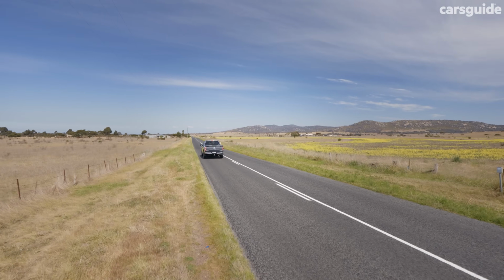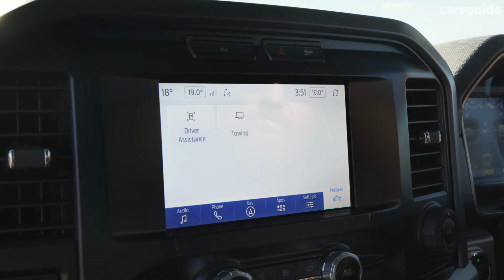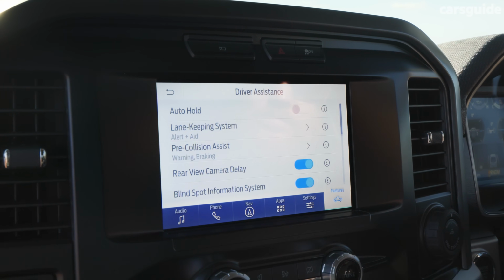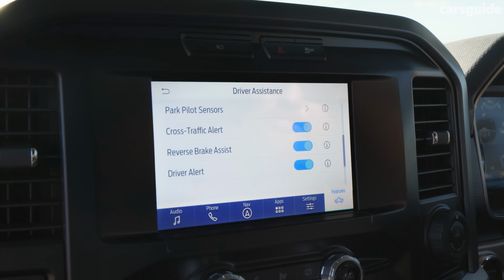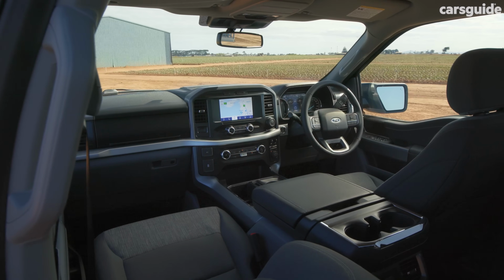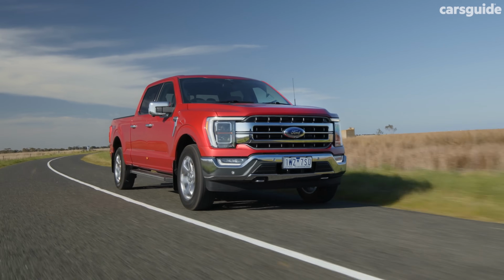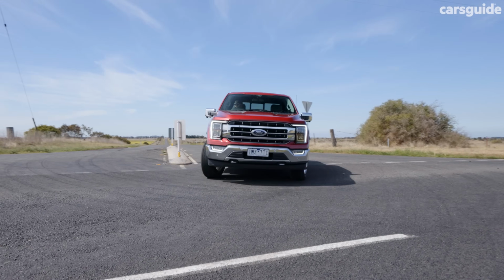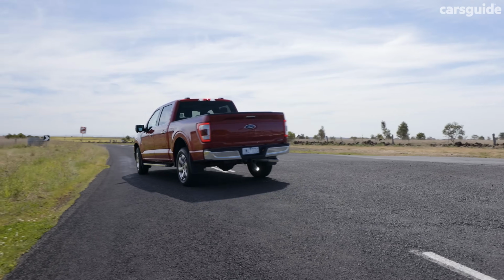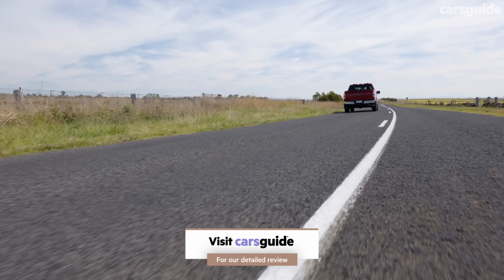The F-150 is one with a lot in safety terms. You get autonomous emergency braking, brake assist, lane keeping assist, a rear camera, trailer sway control, tyre pressure monitoring, and 6 airbags, including side curtain airbags for all outboard passengers. The Lariat ups the ante with adaptive cruise control, steering assist, road sign recognition, and a 360-degree camera view. You can check out the full story in the written review at carsguide.com.au.